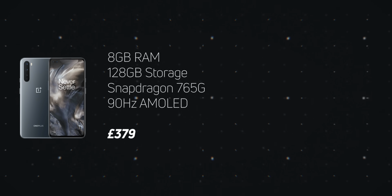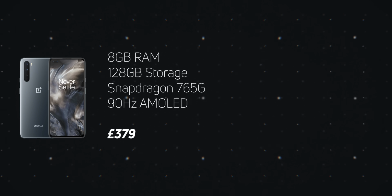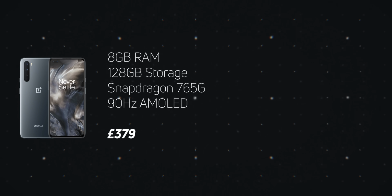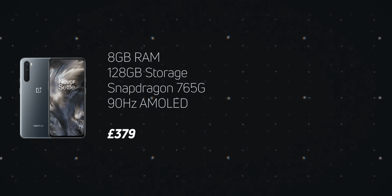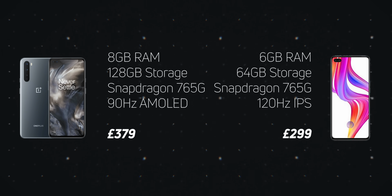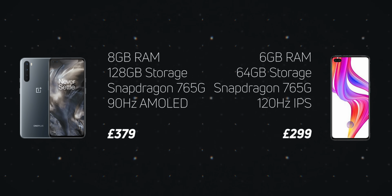The pricing is a little bit odd. The base model, which is 8GB of RAM and 128GB of storage, is the one I'd personally recommend, but it's also £379, which is a good value. Sure, you can spend 80 less and get an X50 with a 120Hz display, but you'd be losing out on the quality AMOLED from the Nord as well as super clean software.